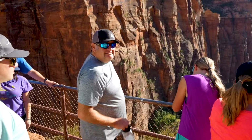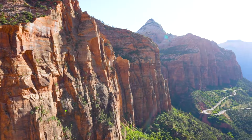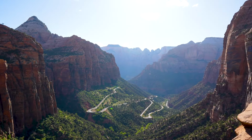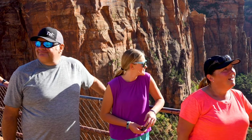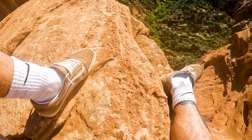It was a great hike. Would you recommend it to others? Anybody can do this one. This is great. Yeah, this is well worth it. And it feels like a real hike too. If you've never done anything like this, you get the elevation, you've got that little bit of danger. It's a good starter. And the views are amazing everywhere. Not just here, all along the way.